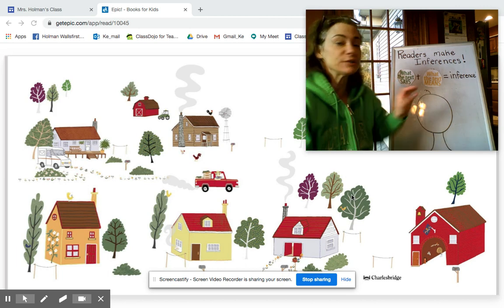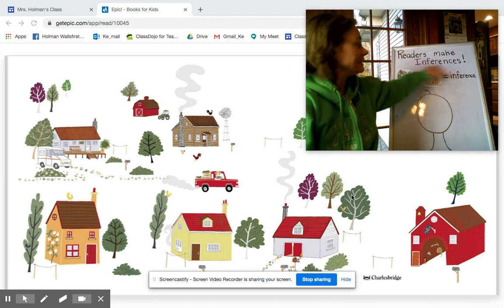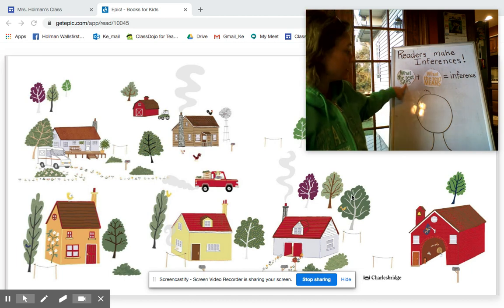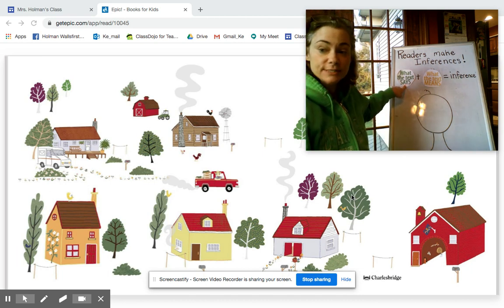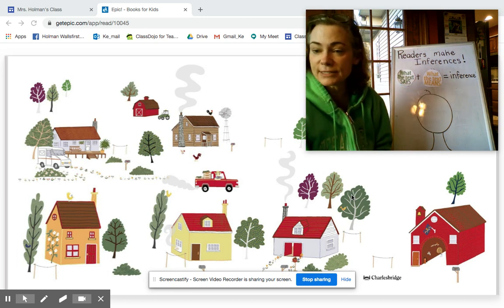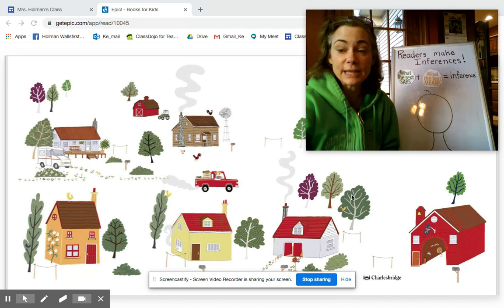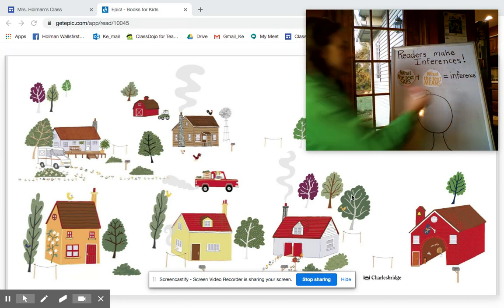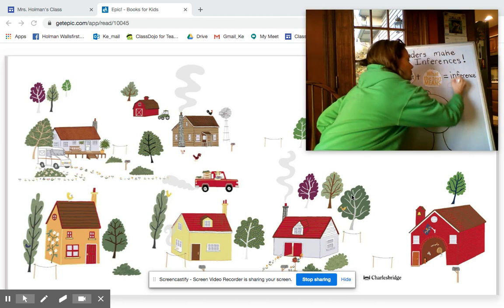So, boys and girls, readers make inferences. And inferences can be made from what the text says, the words, and then what the text means, and that equals your inference. So, really, when you're making an inference, you are being a detective because you are looking for clues as to what the text means.